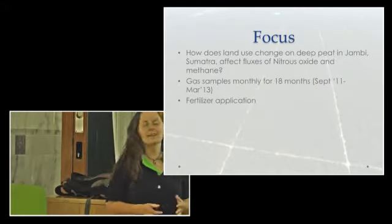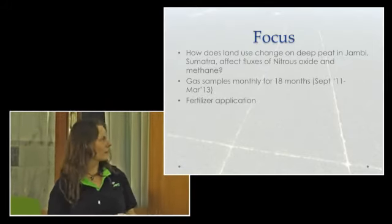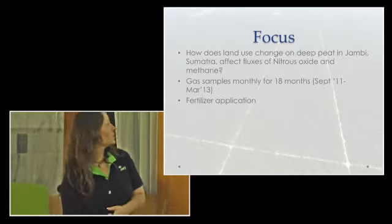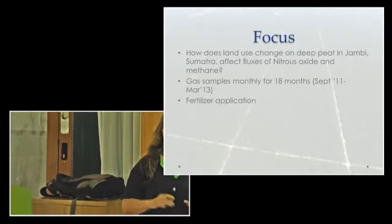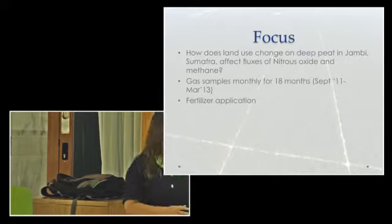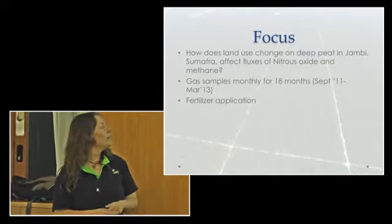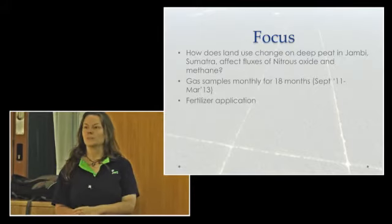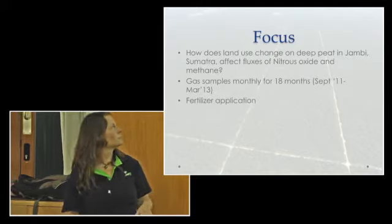Okay, so as Christelle said, I'm looking at how land use change affects gas fluxes on deep peat in Jambi. Now, what I'm going to talk about today is just two aspects of the field work that I've been doing. I've been taking monthly samples for a year, and I've also done a fertiliser application and got some quite interesting data from that. So a long-term study and a nice shorter-term study.